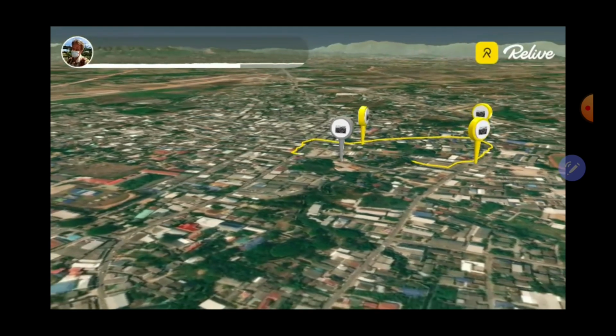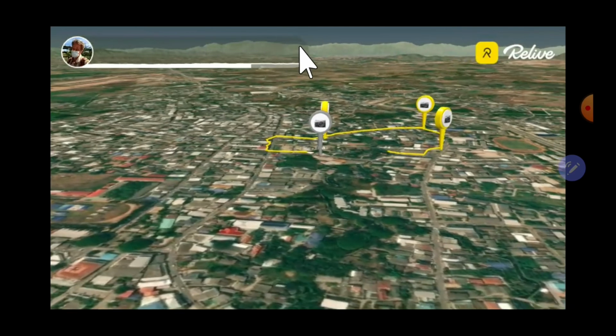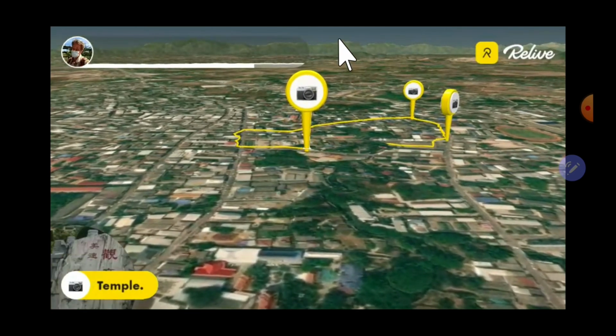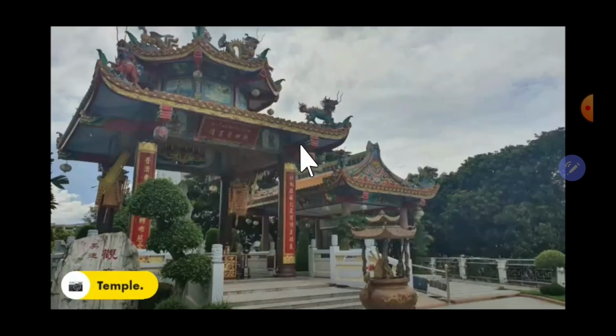Mesot is a wonderful town, by the way. Those mountains in the background, that's Myanmar. The border with Myanmar is right here. There's a river and then the mountains. And here's the temple.